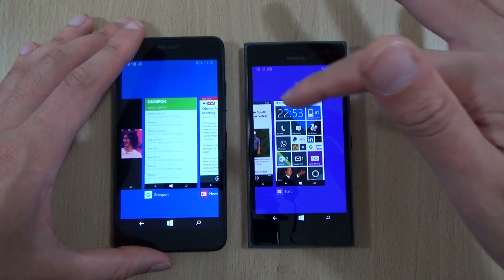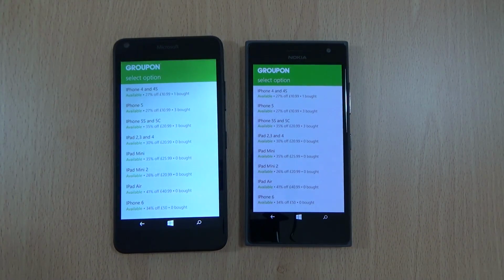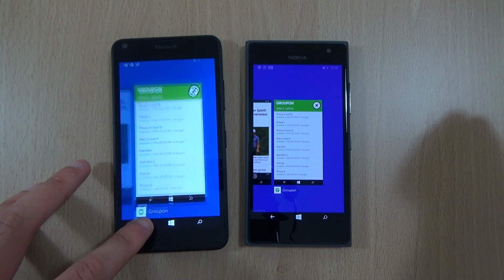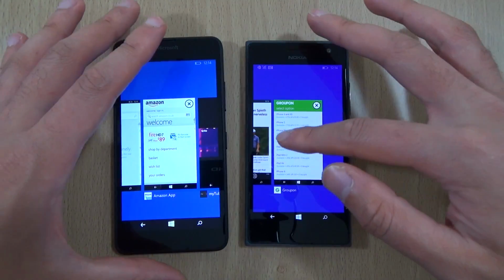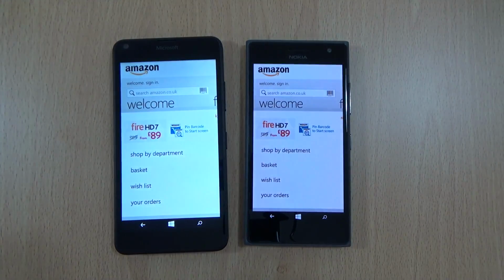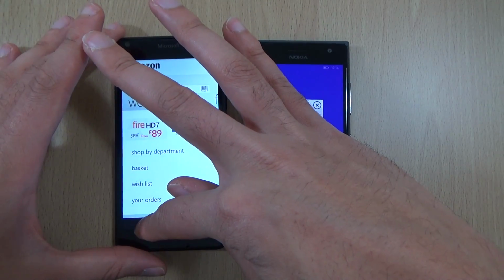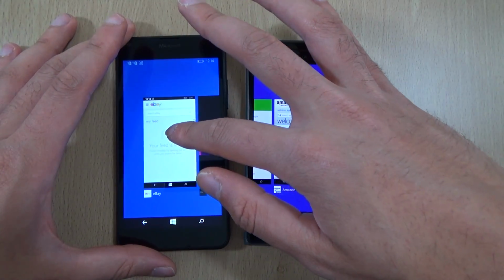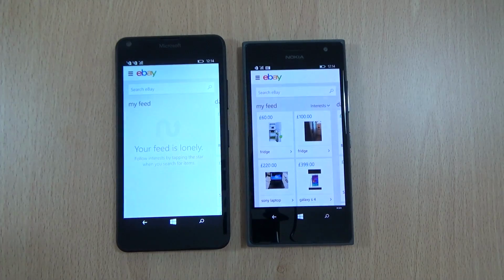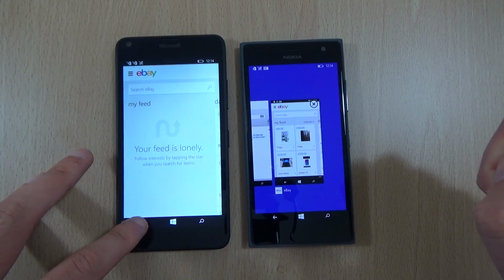So we can go back to Groupon. No reloading there, very nice. Amazon. Wow, no reloading on any of them. They look more stable than the Galaxy S6 here on their measly 1 gig of RAM. Virtually identical, not a single difference. One more.